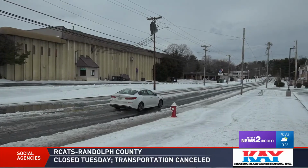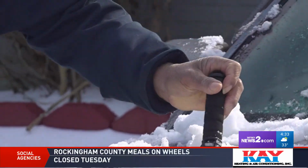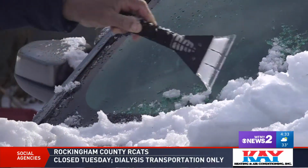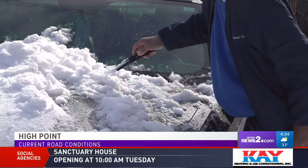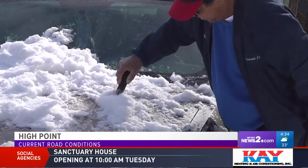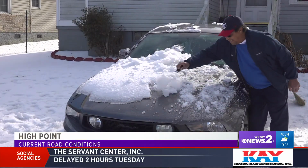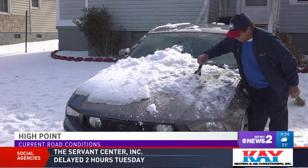People like Bill Haywood said he can't wait for tow trucks to come plow his road. That's why he's out today scraping off his car in order to get to work tomorrow. It's been kind of hectic, you know, with the sleet and the snow. It's been pretty bad. Haywood drives a Mustang and says it does not do good in the snow, but says he has no choice but to get it ready for tomorrow because he has to go to work, just like many of us do.